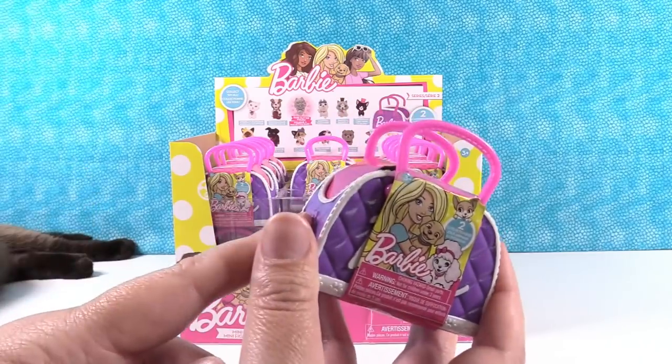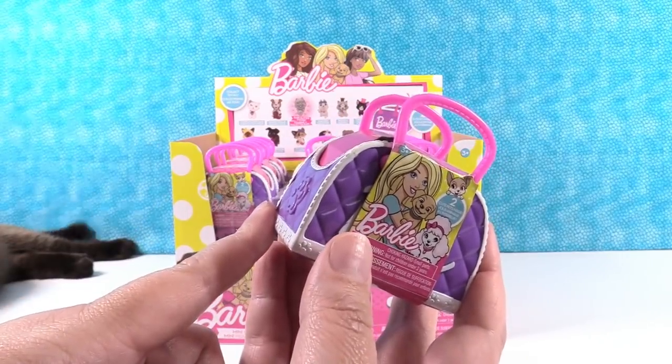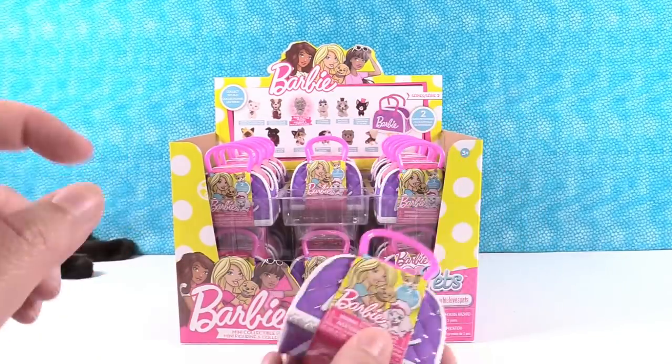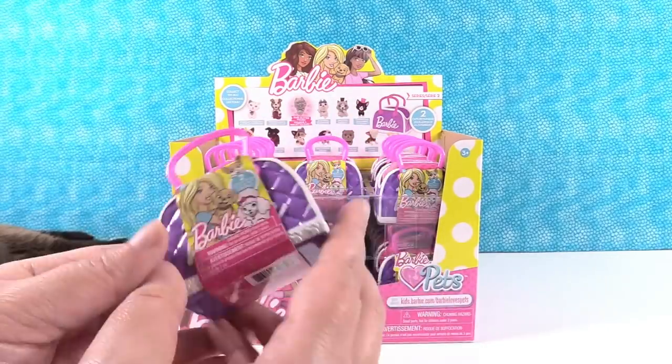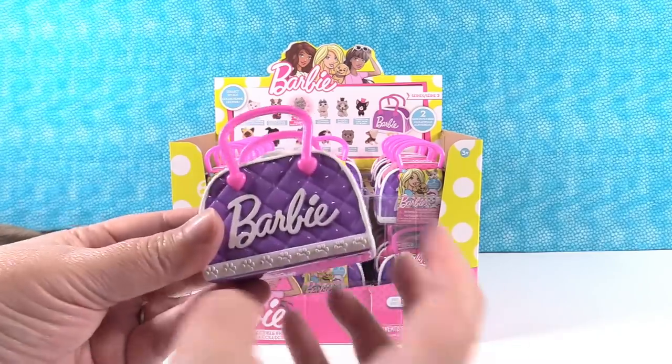So you get two pets inside each one. Paul, did you count how many pets there are? No, I did not. 4, 6, 7? Looks like 13. Okay. So 12 regular pets, one rare glitter sparkly pet. All right. So we're going to open until we have all 13. Find them all or run out of packs. And I'm going to go ahead and go first.